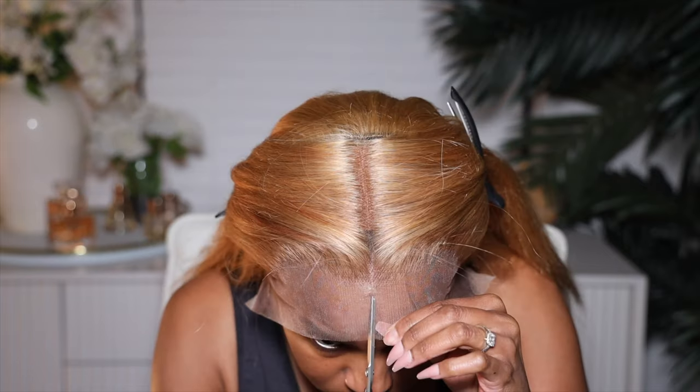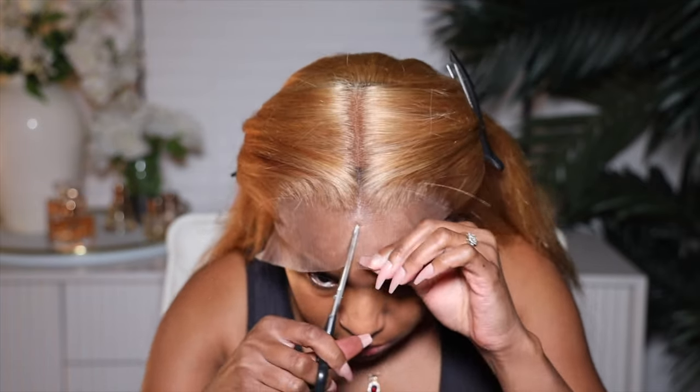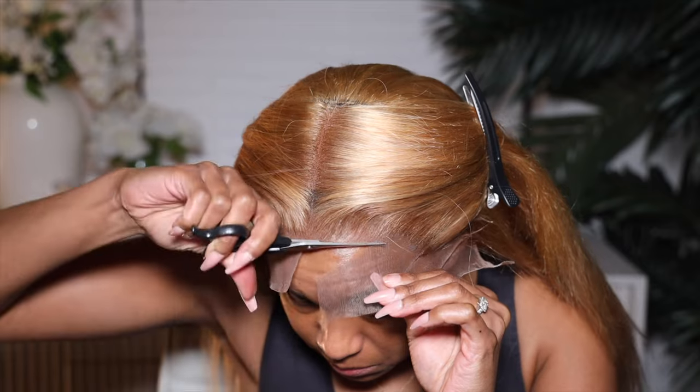Like, you see how that looks? It looks like it's growing out of the scalp, mama. Okay, so next we need to go ahead and clip this hair back because y'all know what time it is. We're gonna cut off this lace. So I'm going to go ahead and use my Annie shears, use a zigzag method and cut off this lace.